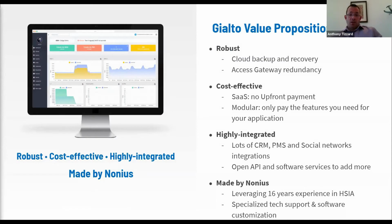About our value proposition, we are convinced that you will get from us a product we strongly believe is the most robust, cost-effective, and with the most integrations. Robust on the cloud side, and you can add redundancy on the gateway side using the designs we make available for you. No CapEx and very competitive pricing per room or per device, depending on if you were selling to hotels or other venues, where room counts make no sense. You only pay for the modules you need for your client. We will help you fine-tune your offer to get the most efficient price for every case.